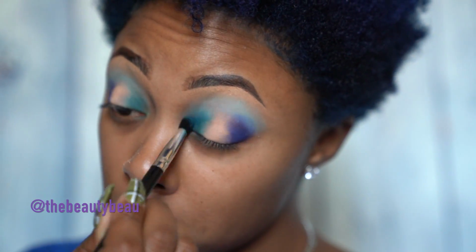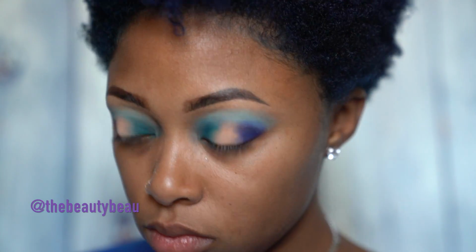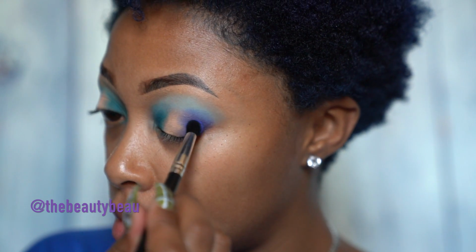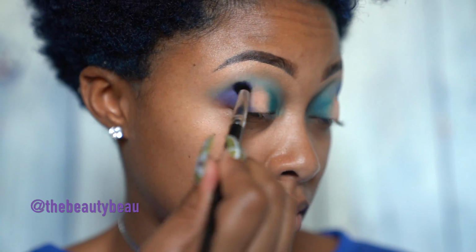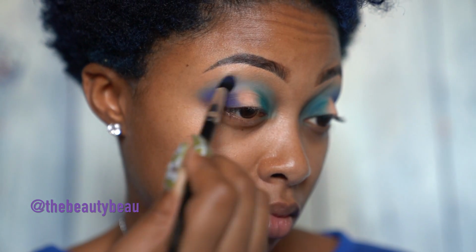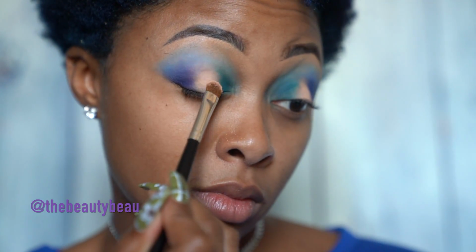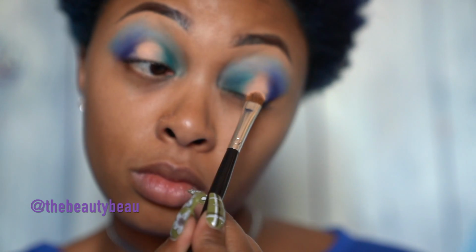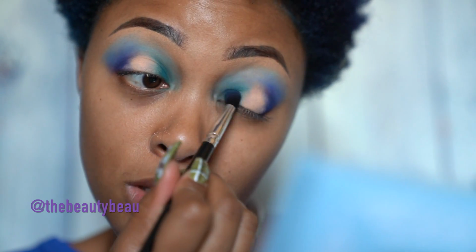I'm gonna touch up those inner and outer corner colors. I'm going back in with the other brush I used. I'm gonna do the teal first, which is the Flourishing. And then the outer V color, the Blue Monday. I'm gonna go back in with the center lid color again, which is Priceless. And you just want to make sure everything's well blended to the best of your ability.